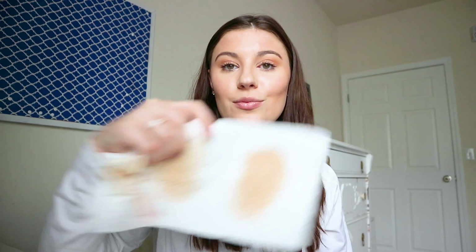I'm also going to be bringing the Sonia Kashuk Quick Clean Dry Brush Spray. You can spray this on your brush and then wipe it on a paper towel, like I did to my foundation brush earlier today, and clean it off between uses. So definitely bringing this, it's perfect for travel and everyday use. I will make sure to link that for you guys as well. That's everything that I'm going to be bringing.